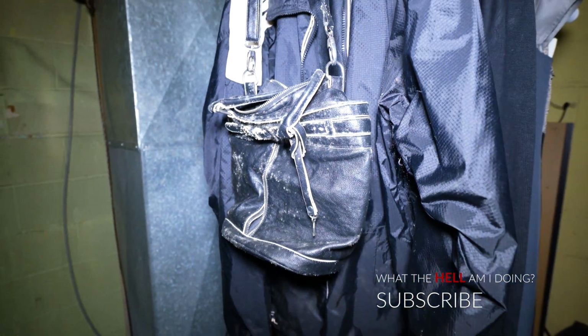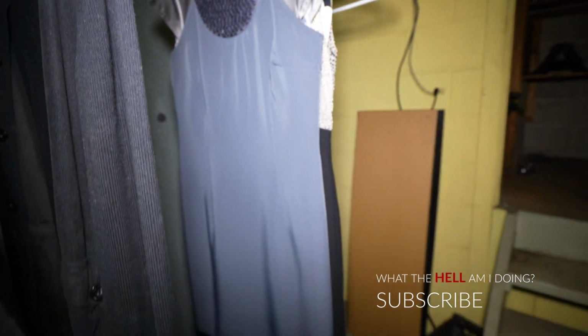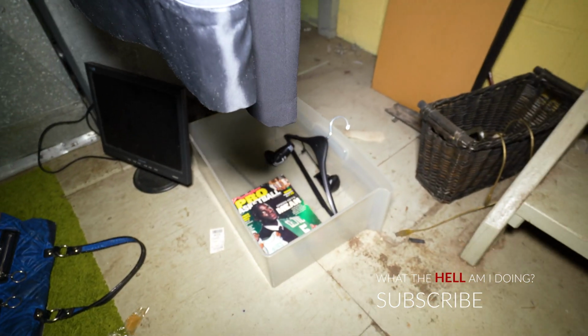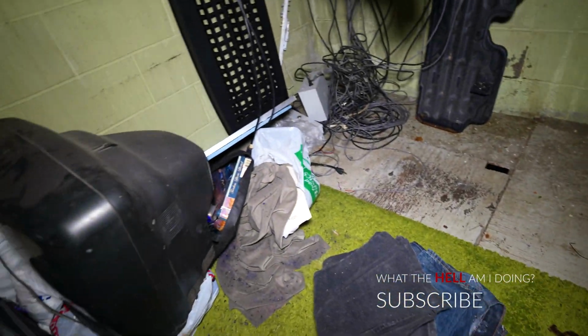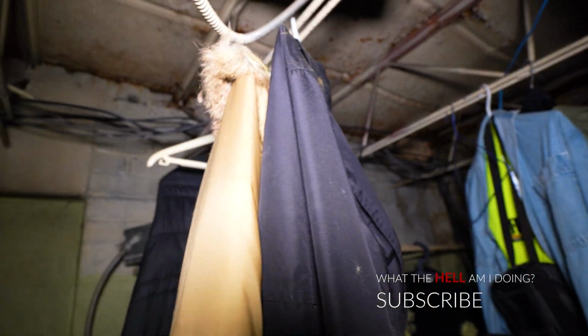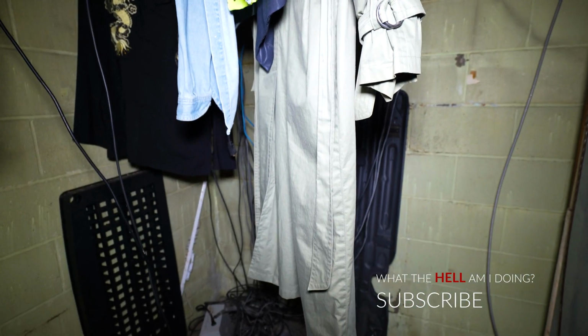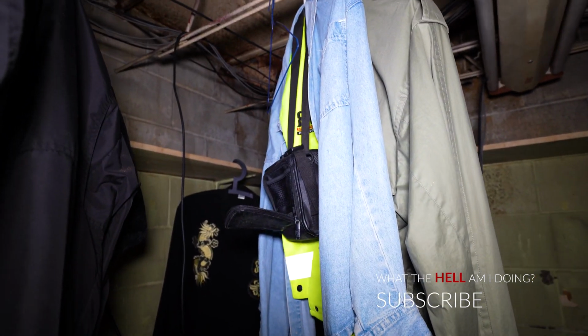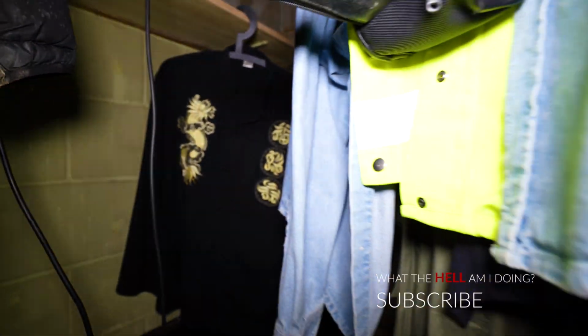You got a purse that's left behind. It's getting moldy just hanging there. Sweaters, you got women's clothes. Pro basketball magazine, like jeans have been left behind. Look at this stuff. Very strange space. I don't know where we are in the house, but this is really weird. Look, you even have a camera bag there, high visibility. You got a dragon shirt.